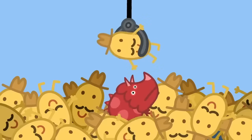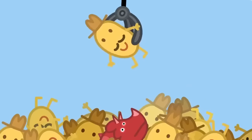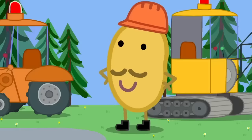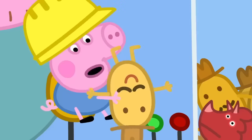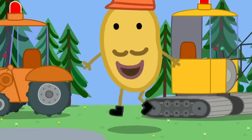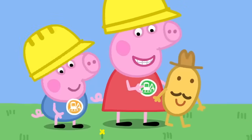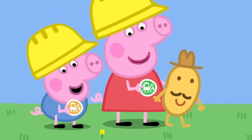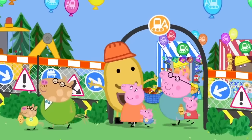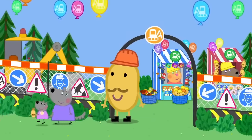Oh, no! We got a Mr. Potato doll. The Mr. Potato doll is just the right weight for the grabber. Aren't you lucky? And he's yours to keep. But the best news is you have earned your digger badges. You are fully qualified digger drivers. Hooray! Thank you for visiting Digger World, where all your digger dreams come true. Bye. Bye-bye.